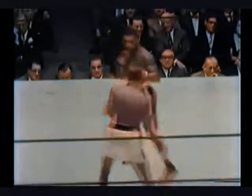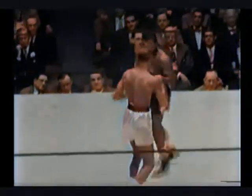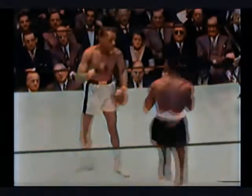Sadler again in white trunks out of his corner. He's tall for a featherweight. He's 5'8". And he can pack a punch for his size. He's got one of the highest knockout percentages in professional boxing. 98 knockouts in 153 fights.